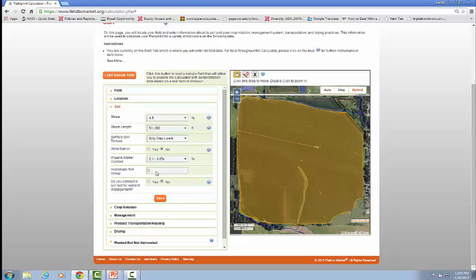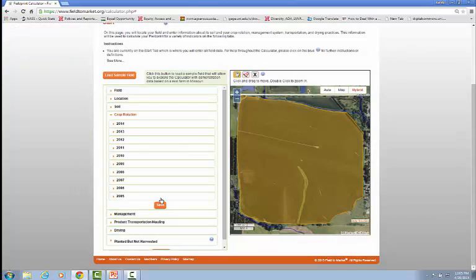Do you conduct a soil test for nutrient management? Have you or your father done soil tests on this field in the last 3 to 5 years? If so, hit yes. We've done that in this field, and so now we can hit save. Congratulations, you have now defined the field, you've defined the location, we've got the soil type. The next step is crop rotation. That will be in another segment.